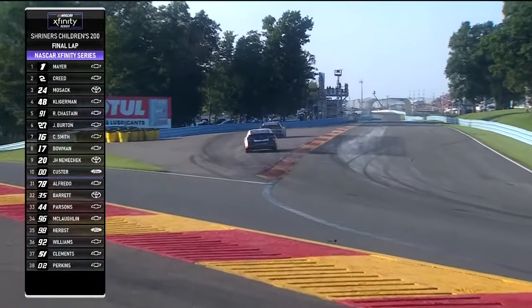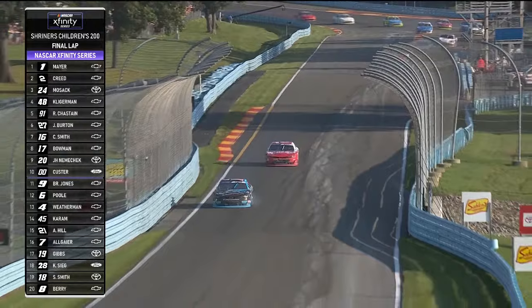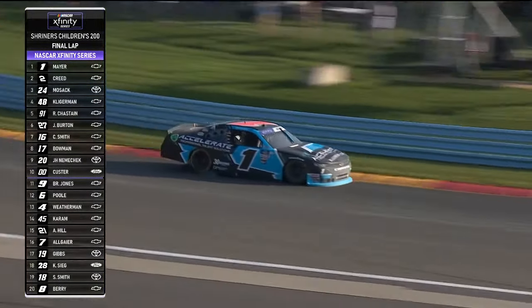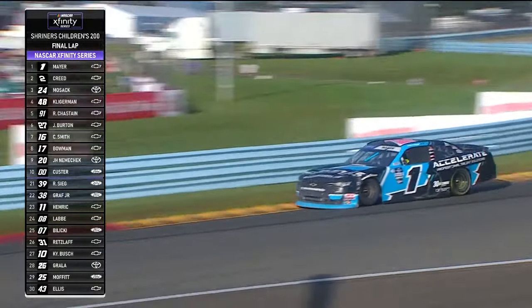Makes the adjustment. Coming out of this corner just about 10 car lengths back. Yeah, Sam Mayer knows how slick the racetrack is. It wasn't completely clean from that oil on track, but you cannot get into turn six too easy and let the two of Creed get near you. He gets through there, coming to seven. He has saved fuel maybe better than anyone at the Glen.